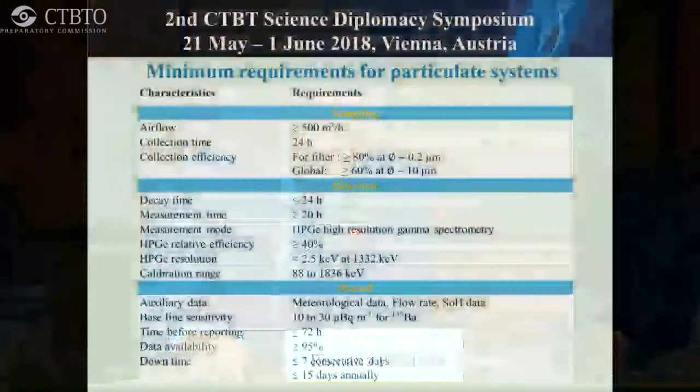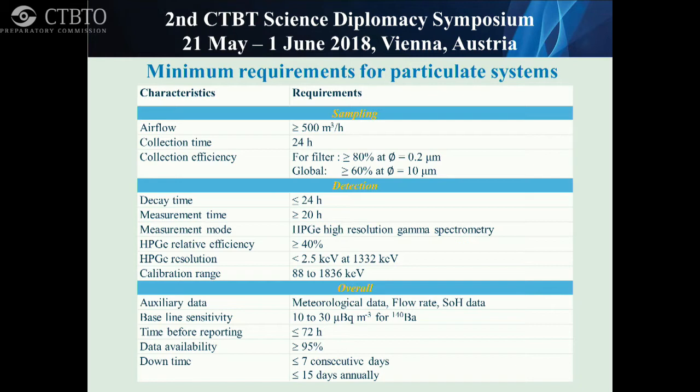All these systems need to comply with minimum requirements. And the minimum requirement for the particulate station is the airflow, which has to be more than 500 cubic meters per hour. The collection time should be 24 hours. We have a collection efficiency both for the sampler and for the filters. The decay time, the measurement time, the kind of detector that we need.